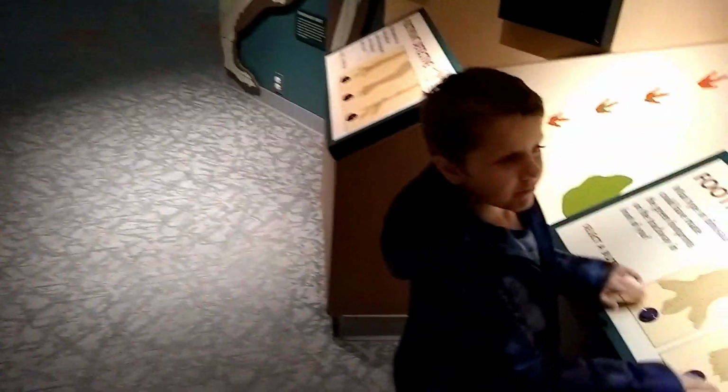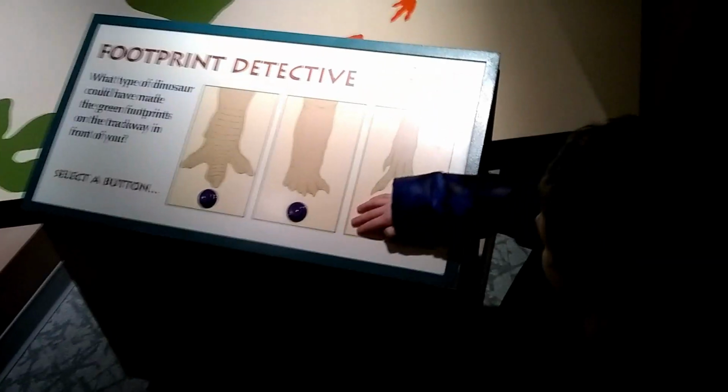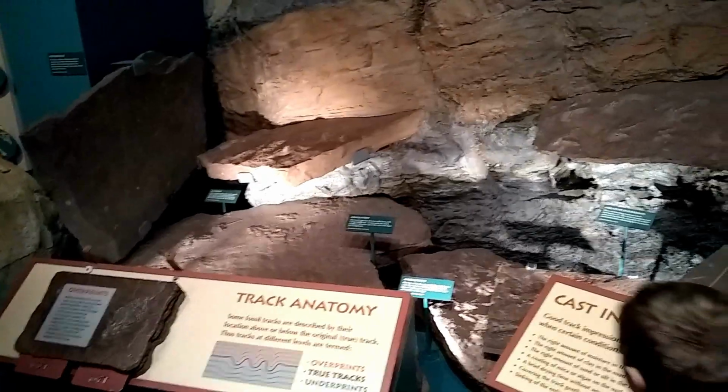Pretty cool. What's up, Grace? What you doing over here? What's up, sweetie? Watch this. Look up there. Okay. All right, then. Cool stuff, buddy. Another cool spot over here with some more dinosaur tracks. Yeah, we'll check it out, buddy.